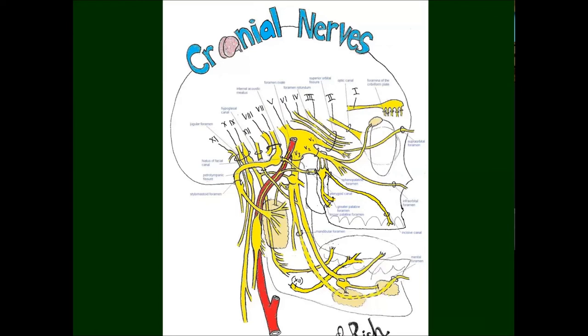Rostrocaudal location, 12 pairs of the cranial nerves. It's when first is the start, next second, and to the 12th. Yeah, you will look rostrum. It's a nose or beak in a bird, in reality, yes, and coccyx at the finish.